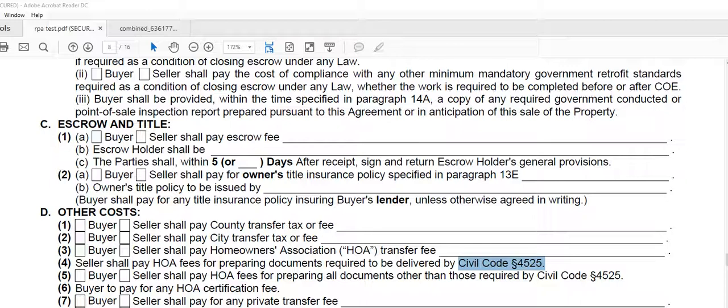Now, we'll frequently see that the seller shall pay owner's title, and the owner's policy shall be issued by a given company. The different title companies have pretty standard reports, and then they sometimes have reports that cover a little bit more that they may throw in, or they may charge more. That's something buyers may want to look into. And sometimes title prices are negotiable. So price-sensitive buyers and sellers might want to do all that work ahead of time.